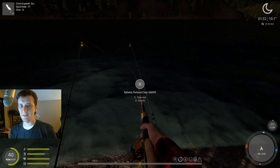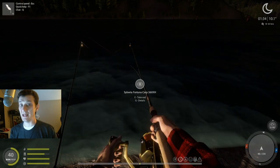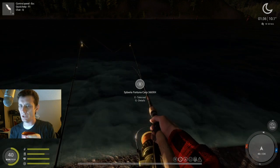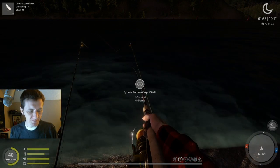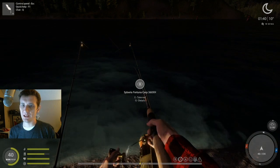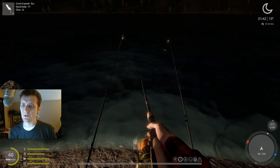Remember in the last significant update, other than the qualifications update, there was a buff to the bite rate on these rodents. So I've heard that not trolling them, but casting with them can produce some results now. At least so far though, I'm not seeing it. And I am fairly certain that it's straight retrieval you want with the rodents.